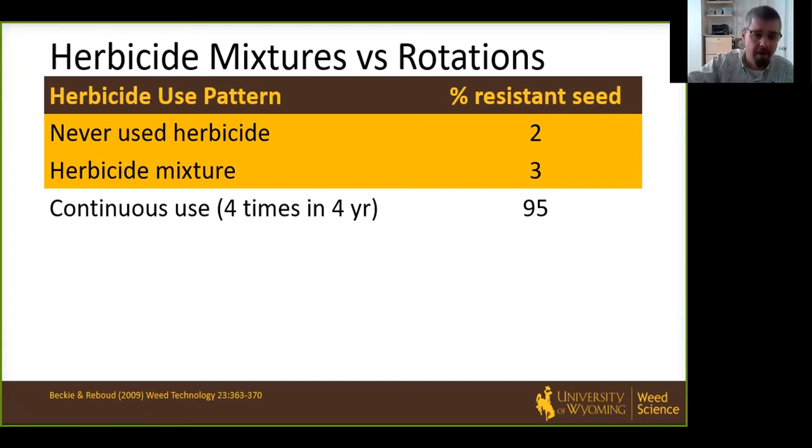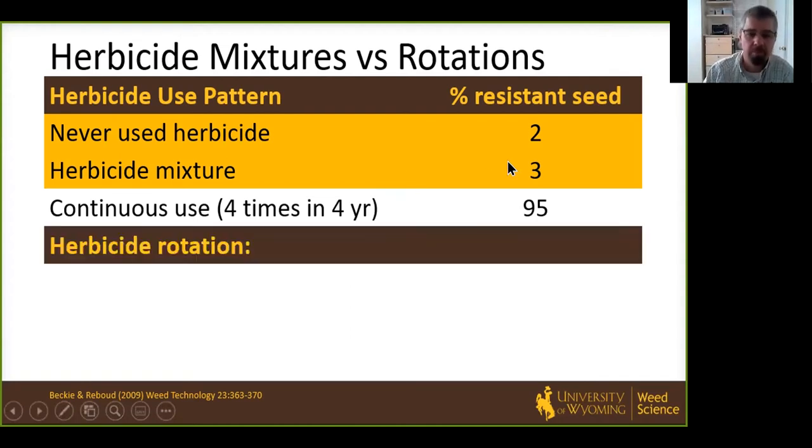Now they started out with 5%, but the increase and decrease would be the same if we started out with 1 in 1 million or 1 in 1 billion. And so the idea here is we want these numbers to remain low, whatever low means, wherever our starting point is. So mixtures were shown pretty conclusively to work really well.